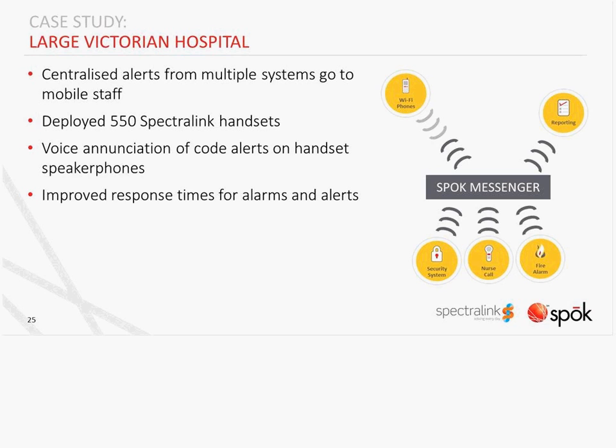Pronunciation of code alerts is obviously a huge aid to people walking around, so it is no longer just a beep. It is an enunciated message. And what we've seen, and we're still measuring, is an improvement in response time on a lot of alerts.